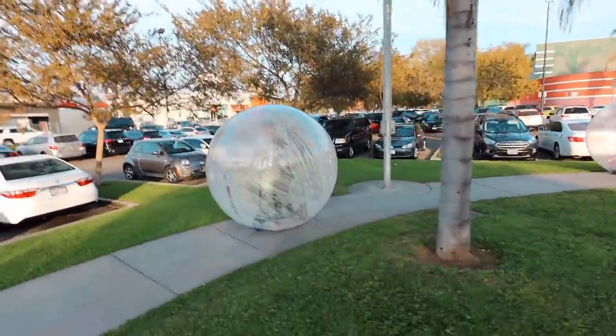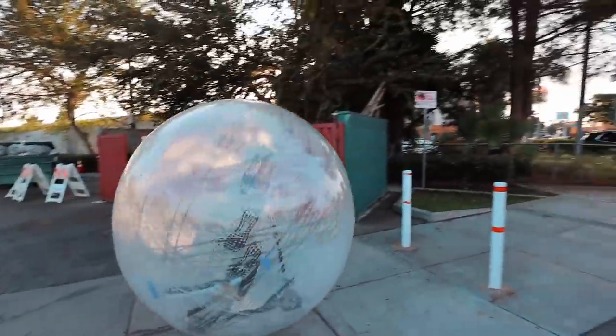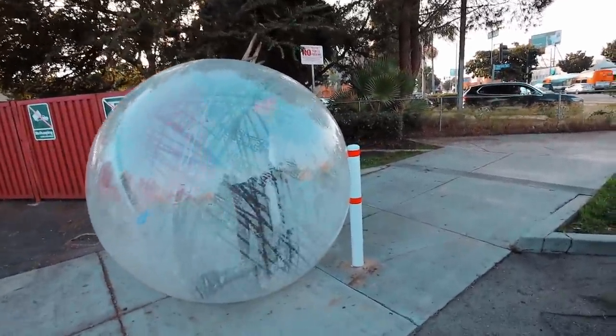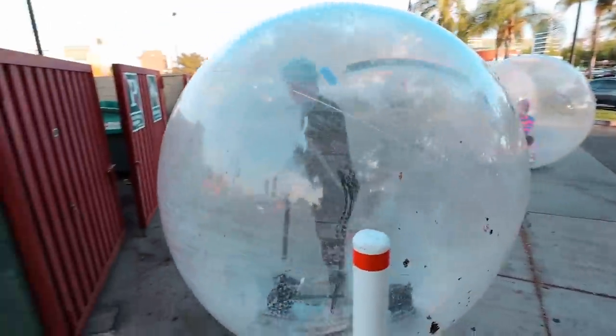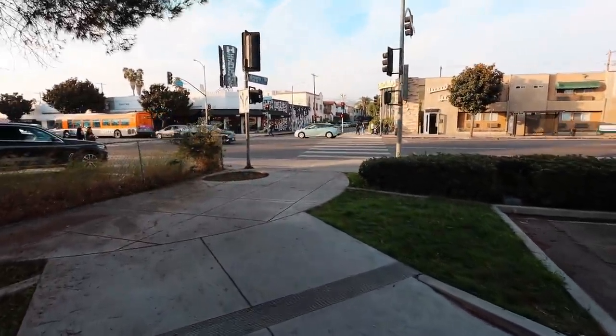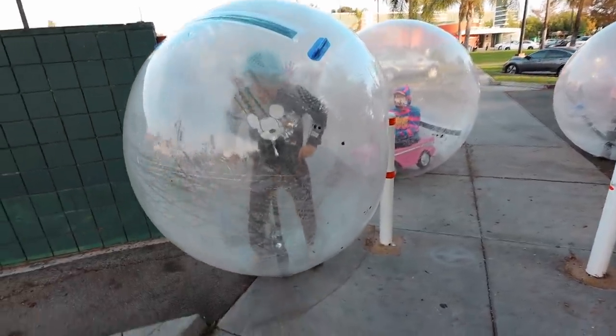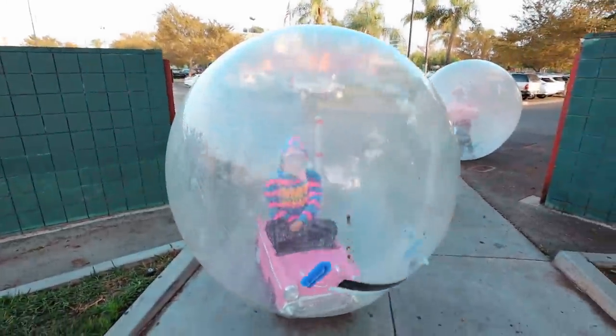Stowe, you just hit the flagpole. All right, we got our bubble balls. Uh-oh. Wait, are we not going to fit? What's the move here? Ryan, how do we fit through? We're so close to the street. Oh, yes! He's free! Stowe made it free! Okay, here goes Liz. Okay, Liz made it.